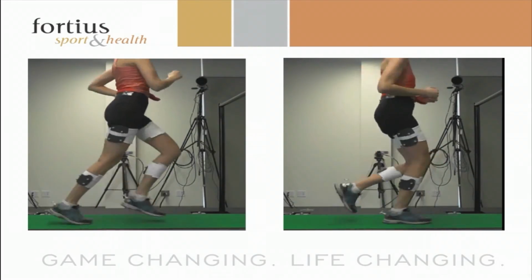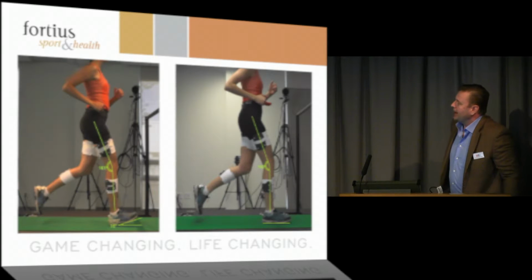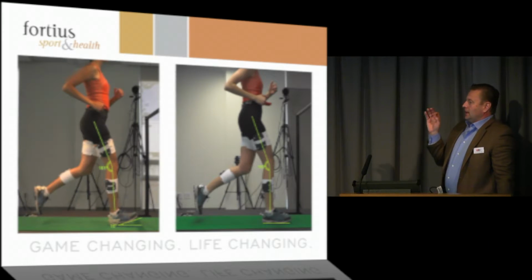So if you watch those two together, you can get the gist. And I always describe to people, because they don't understand, that right now, this is what you're doing, and we need you to try to increase your stride frequency, decrease your step length. So here is the same client at initial contact.